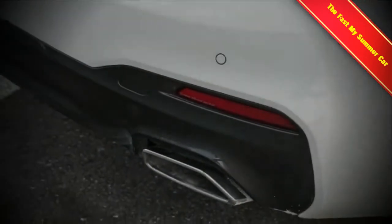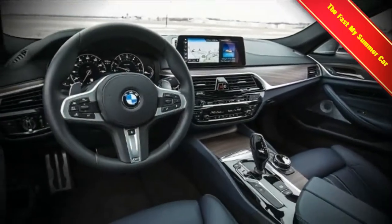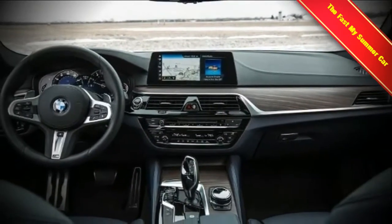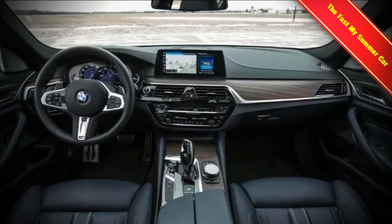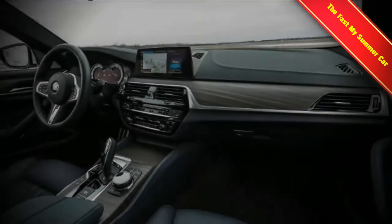The new 5 Series is a touch larger in every outside dimension, and packed with every imaginable driver assistance and safety aid. Our test car weighed 16 pounds less than the 535i xDrive we tested 3 years ago. Chalk that up to shrewd engineering and more extensive use of aluminum.